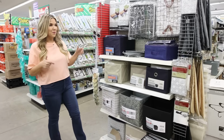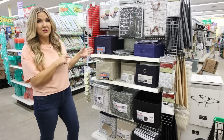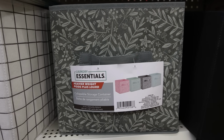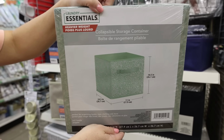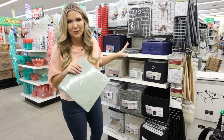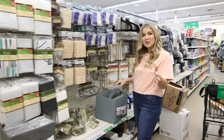I almost passed by this end cap because this has been here since January, but then I noticed this pattern. I think this one is new. It comes in this gray color. It also comes in a really pretty green. Make sure you check out these end caps, even if they've been around for a few months. You never know what you're gonna find at Dollar Tree.